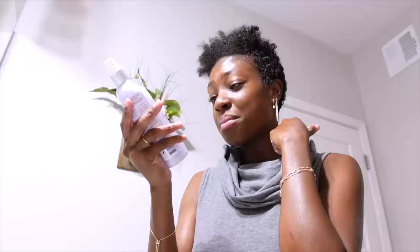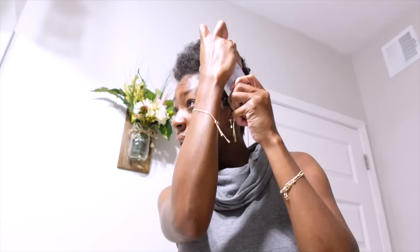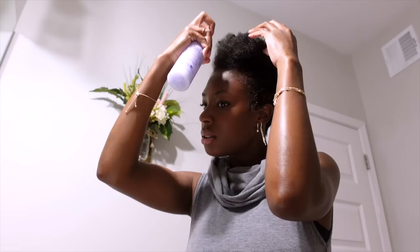I'm trying to find a detangler because I ran out of my Carecare detangling spray, so I don't know what else to use. I gotta go find something. Okay, I just found this Design Essentials Agave and Lavender Blow Dry and Silk Press Blow Dry and Styling Primer. I actually do blow dry my hair when I first wash and condition it, just to set the style in place. So I guess I could start using this, but the sprayer is terrible.